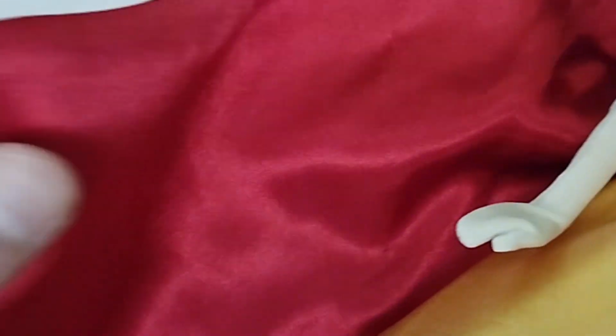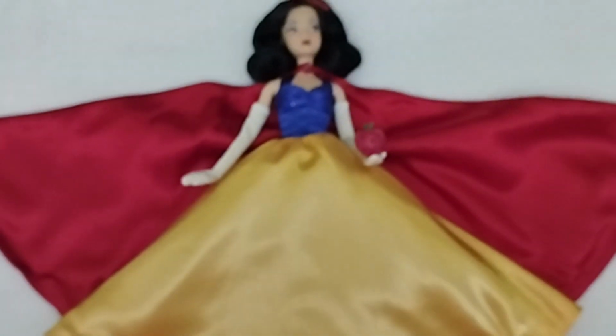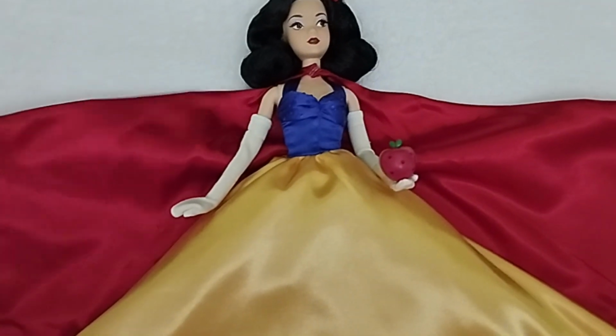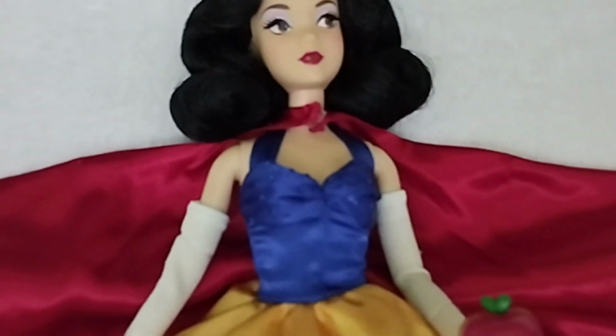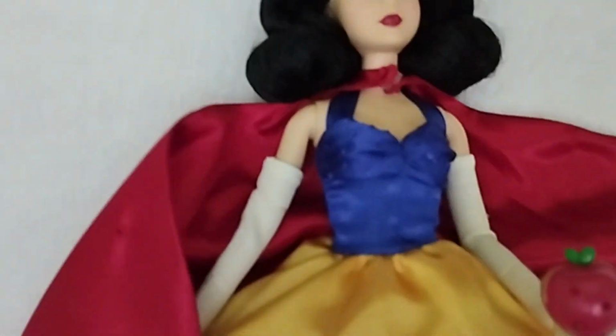It's just amazing, the reflection of the light, how really soft it is, and it's doubled, and it's completely finished, and as you can see, it's super big. So this is how big the cloak basically is. And it has a bit of a snap there, and you can actually use this for any other Snow White doll, and it will be magnificent, because it's a really dramatic cape.